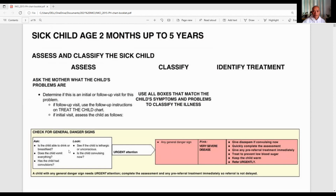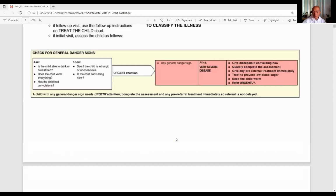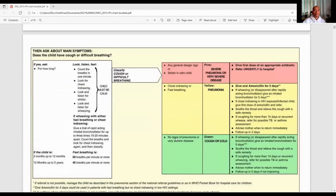What if the answer is no here? The child has no difficulty breastfeeding, does not vomit, and has no convulsion. Our classification is that the patient does not fall under red. It's a manual, so we simply go to the next page. Flip to the next page of your manual. Since no danger signs are present, ask about the main symptoms.